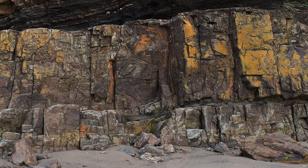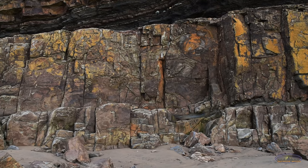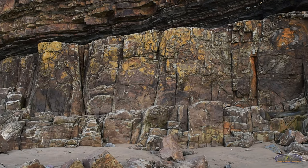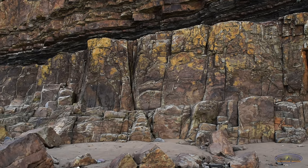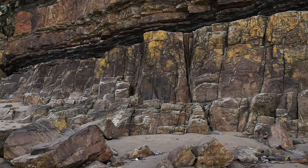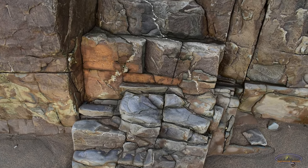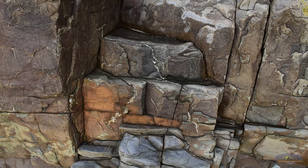Bude's cliffs stand out in Cornwall, as the majority of the Cornish coastline is formed by Devonian slate, granite, and Precambrian metamorphic rocks. Referred to as the Bude Formation, these stratified cliffs can be observed along the southwest coast path, offering a glimpse into the geological history of the area.